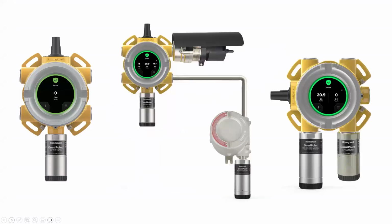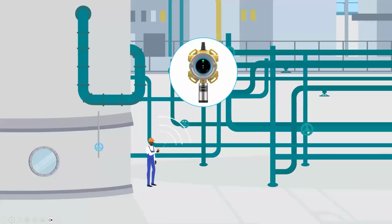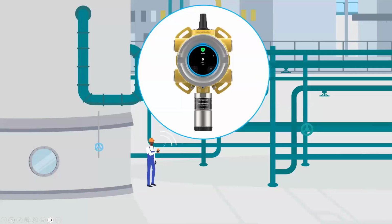Bluetooth connectivity allows an OmniPoint to be set up and configured wirelessly through the OmniPoint app. This functionality saves time and money through faster configuration and remote maintenance for devices in hard-to-reach locations.